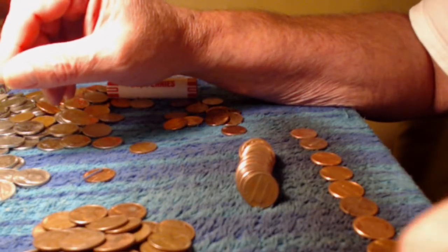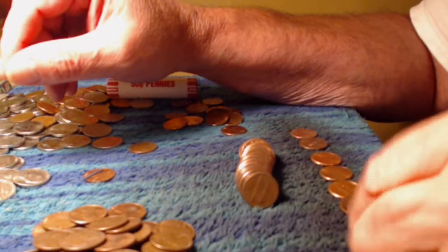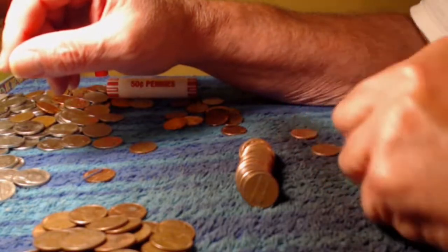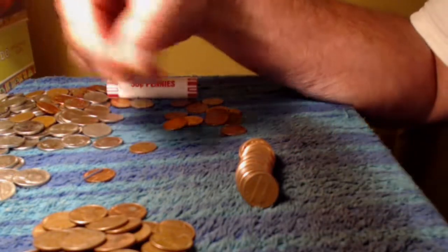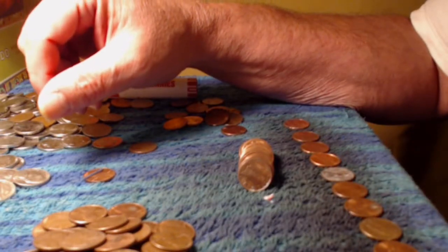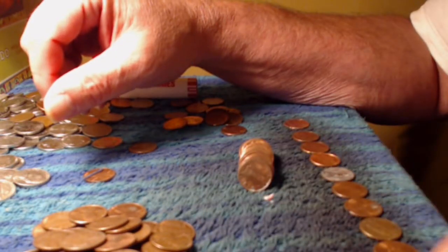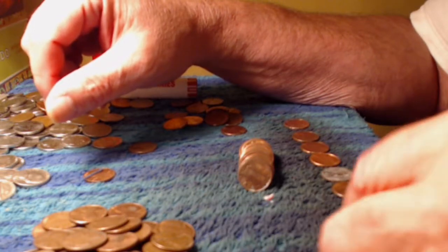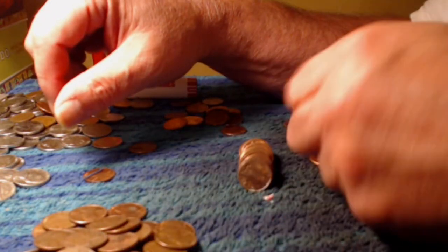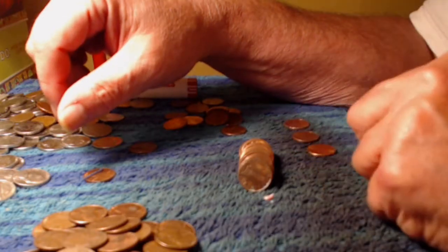Because it just seems like every time you turn around, there's a new error. I just read somewhere, I don't remember, that for the year 2017 there's 10 new errors on the nickels. I haven't looked at the list of them to see what they are, but you know, a lot of things.